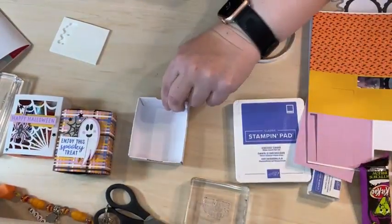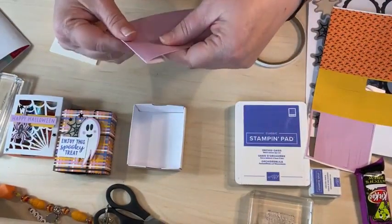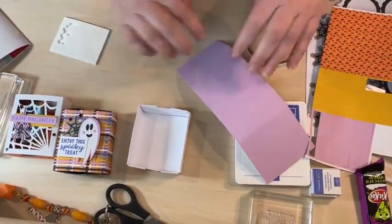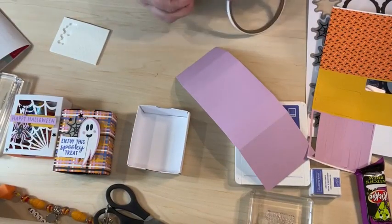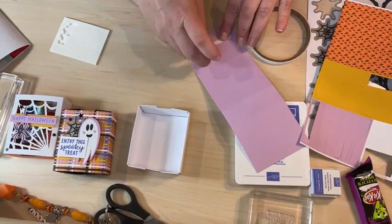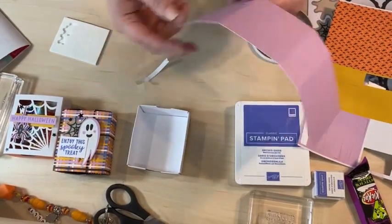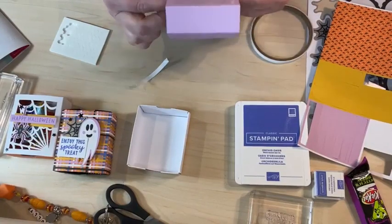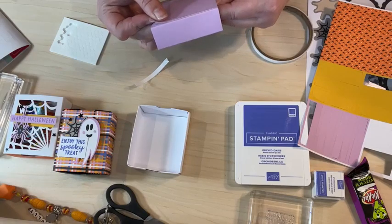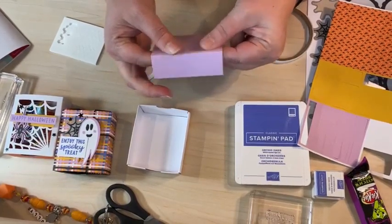So last but not least, we're going to do our white box. And this one is going to have the Fresh Freesia wrap. Like I said, you've got a Fresh Freesia wrap and you have a white box. I think it would be fun to stamp some of these with happy birthday or thinking of you, have a great day, and just surprise somebody with a little treat box. You could die cut some flowers to decorate this box with. A lot of options here that I'm seeing because it doesn't have to just be for Halloween. Okay.